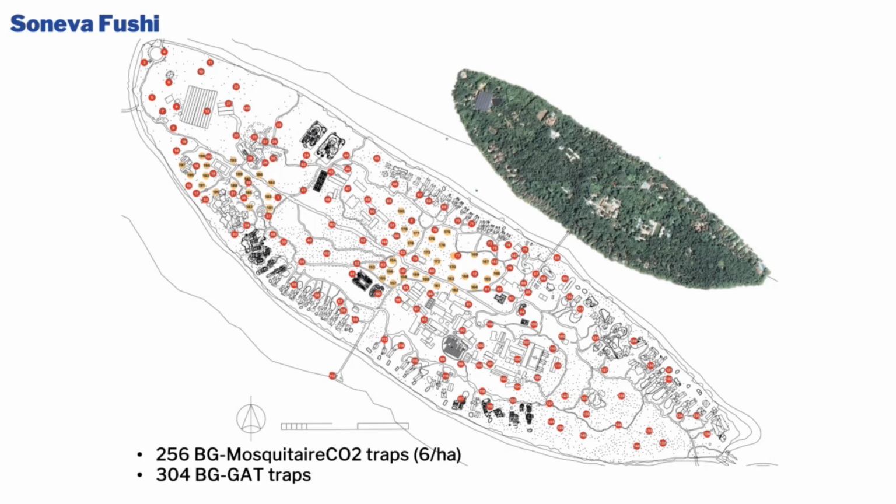The second trap that we used on the island is the GAT trap. And I'm sure that Pook has been showing you the Gravid Aedes Trap also, which has a big advantage in that it is a passive trap. It is not a trap for which you need electricity to operate it, and therefore it's very easy to deploy anywhere on an island or in any kind of setting.